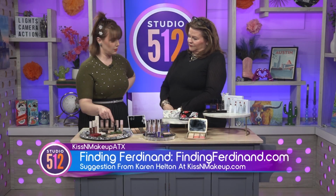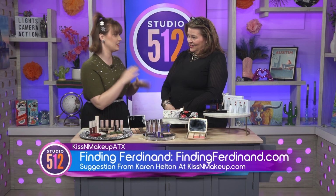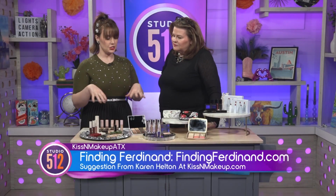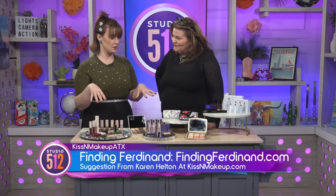This looks very, very dark to me. When it applies, is it more like Clinique Black Honey sort of thing? A little bit like that. It goes on, it looks good on everyone, and it's just a hint of color. I love it. I think this is actually really good for those of us who love makeup, who want to maybe try something new.